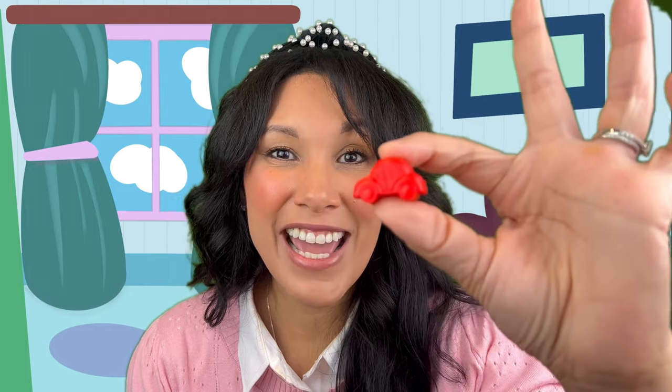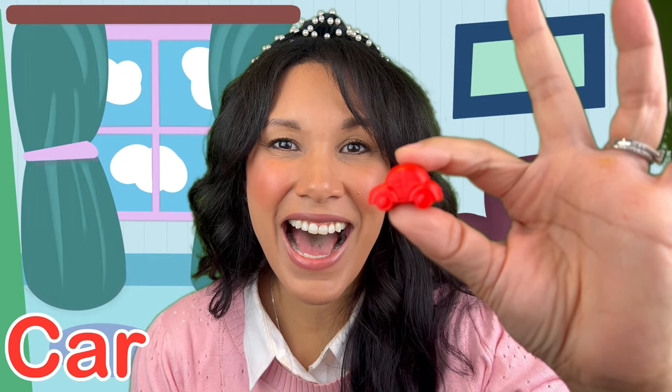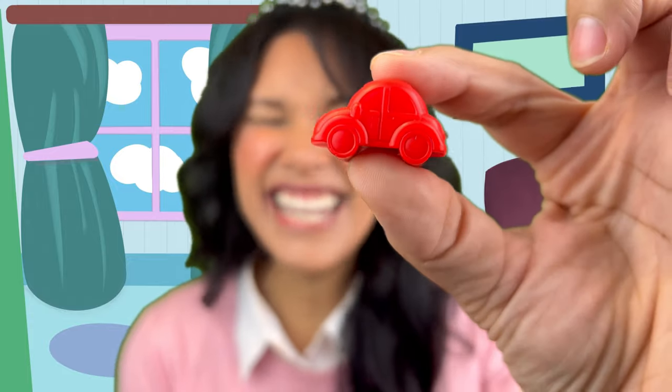Inside the box, we also have a red car. Wow. Can you see the car? It's teeny tiny, so cute. Beep, beep, beep. That's the sound the horn on the car makes.